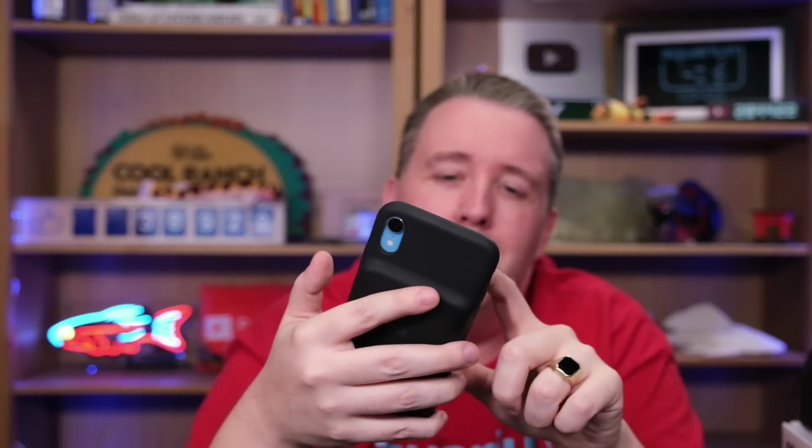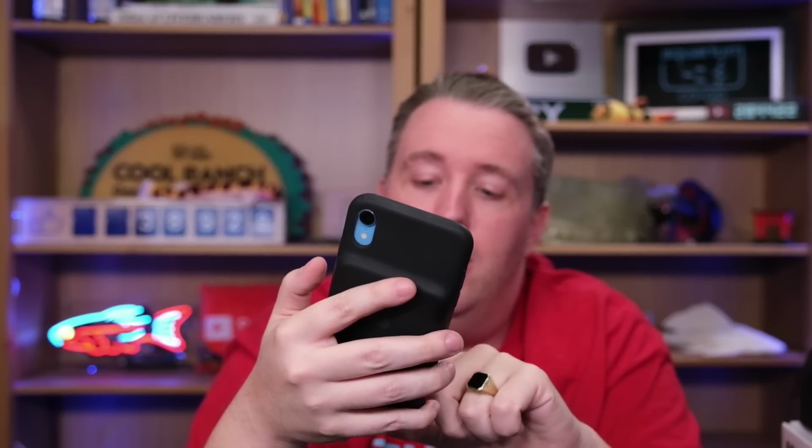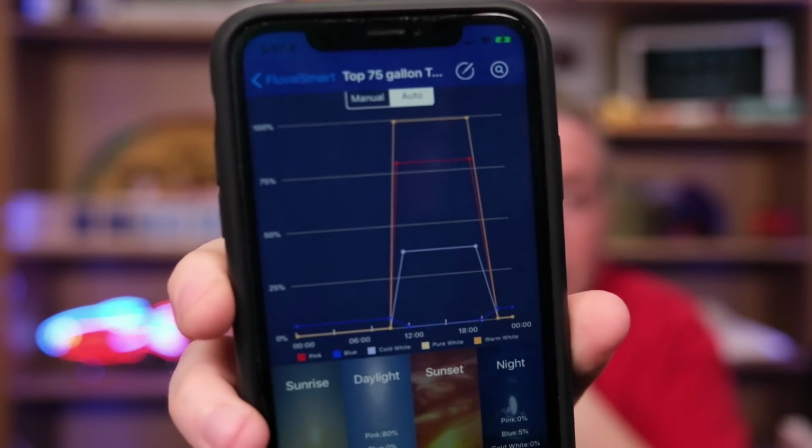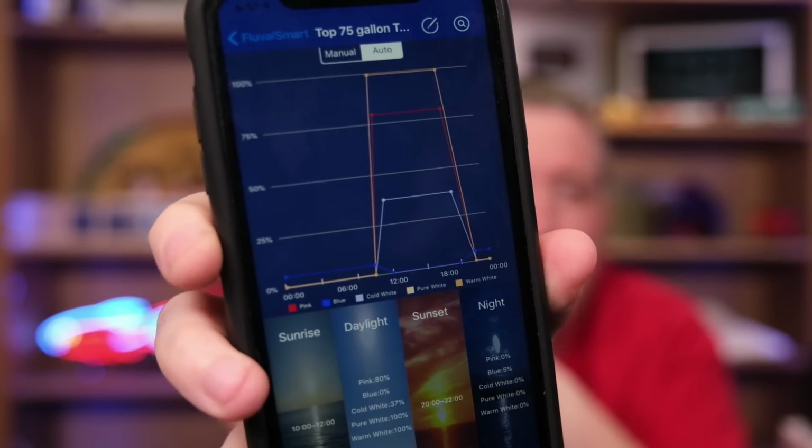But mostly it's got low blues. If I go back here, you'll see that blue is all the way off, because blue will make blue fish look good, but it mostly just grows algae. So I have it on at night because I like a little bit of nighttime look to it. I hope that helps you as much as I could. Maybe if you stop on it, you can see.